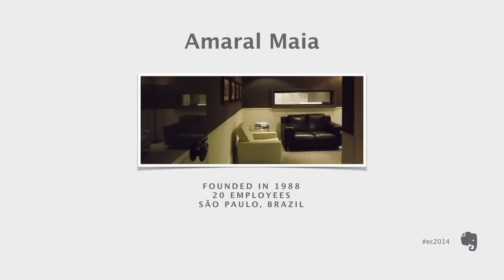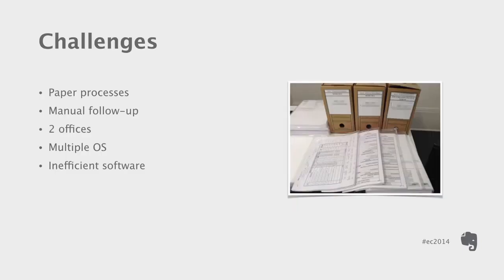So let's talk about Amaral Maia. That's a law firm in Brazil. They have around 20 employees. Like a lot of law firms, they have to deal with a lot of paper. And in their case, they have two groups of paper. The ones they put in a box, put in an office, and they stay there quite a long time. Maybe they never go back to that kind of paper.